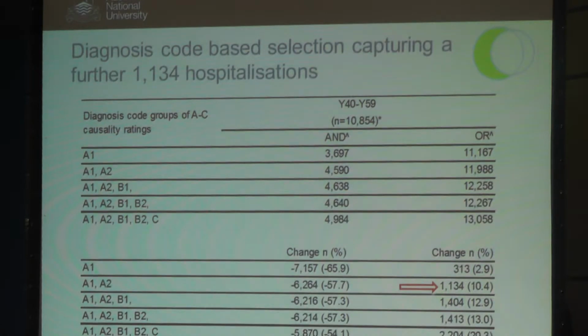Here's the comparison. We can see that using the combination of the two methods, we have about a 10% increase in incidence estimates if we restrict to those diagnosis codes of A1 and A2 causality rating. If we expand the diagnosis codes up to C level of causality rating, there may be misclassification error. So we thought probably 10% is a roughly robust estimate if we use the two methods in combination.